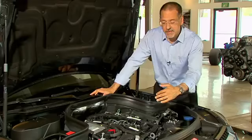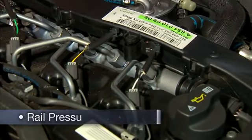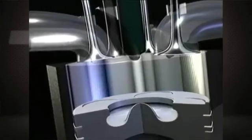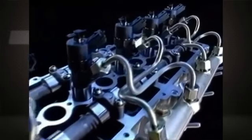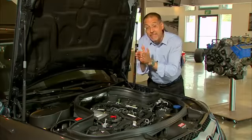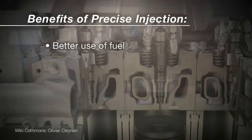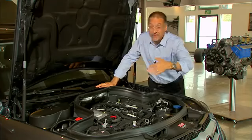The common rail part means you've got this metal plenum, or basically pipe, that has the fuel pumped into it under extremely high pressure, up to 29,000 psi. From there, it is direct injected into the cylinders with extreme precision, partly because it has that high pressure behind it, and partly because they're now using piezoelectric injectors, which open and close extremely quickly, sometimes multiple times in one combustion cycle. Precise injection means better use of fuel, lower emissions, more power, better economy. Win, win, win, win, win.